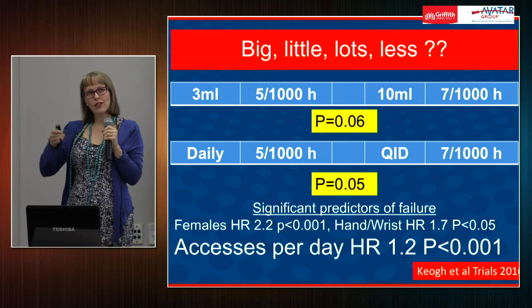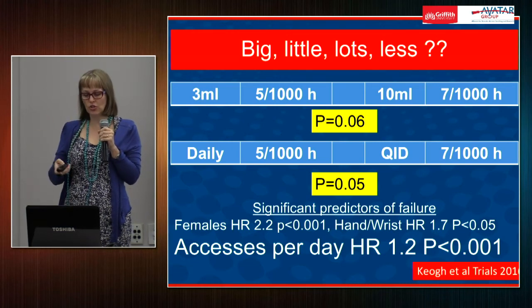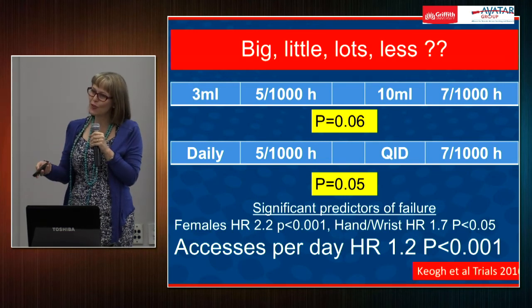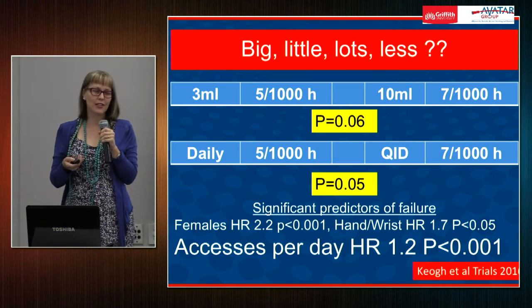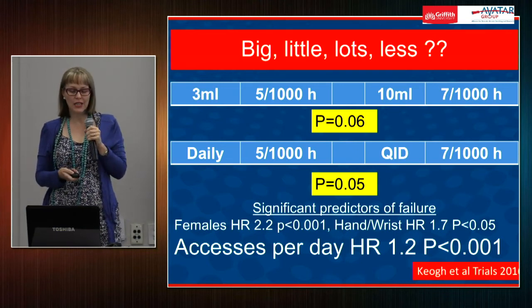So like 120% the rate of failure the more it was used, which is kind of a worry because we put these things in to use them. That's what they're for. But if the using them is actually what's driving the vein to swell internally, to occlude, or to become dislodged because we're fiddling around with it more regularly, that's really something to think about.